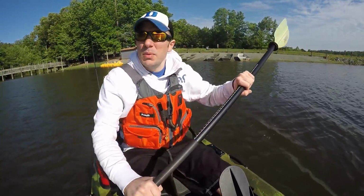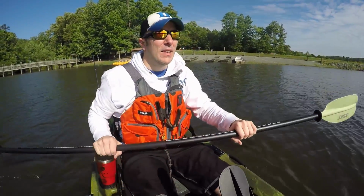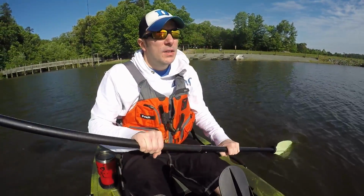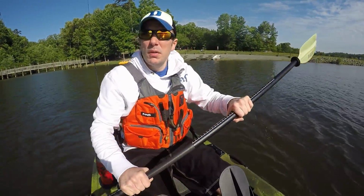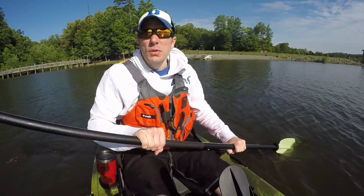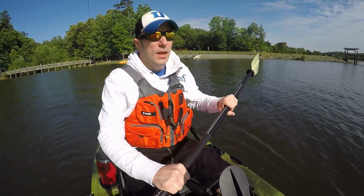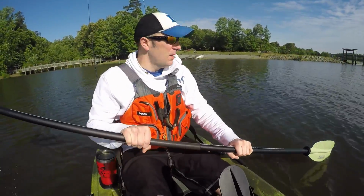I was choosing between this and the Perception Escape Pilot 12 to complement my native Slayer Propel 13. I like my Slayer Propel 13, it's just a bit cumbersome, and I also want to go offshore fishing in the intercoastals, some of the offshore reefs down towards Topsail, Carolina Beach, that area. So I picked this up. So far, it's only my third time out in it.